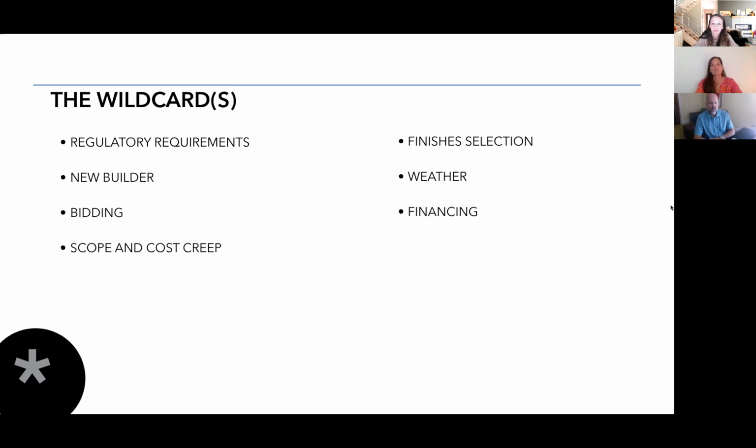So weather is a much lesser wild card in our case, but it can still be a factor depending on, you know, the day of delivery, for example. If it's pouring rain, that will delay the delivery for potentially up to a couple weeks, depending on when the next slot of availability is for the crew and the crane.